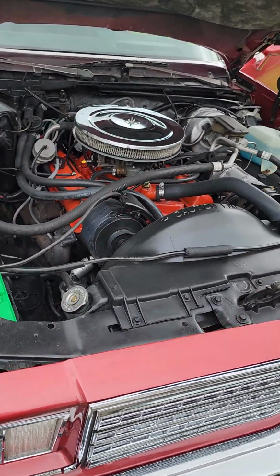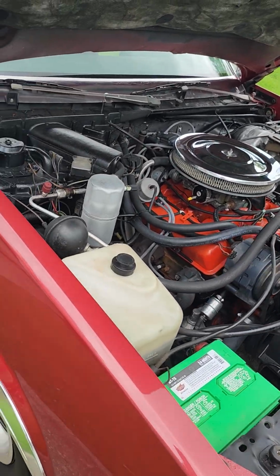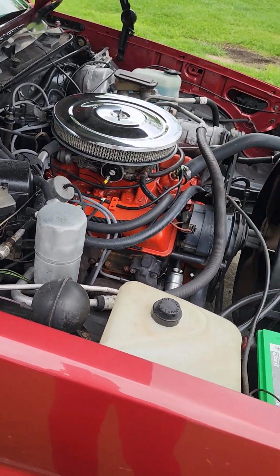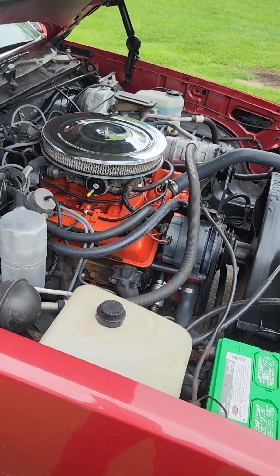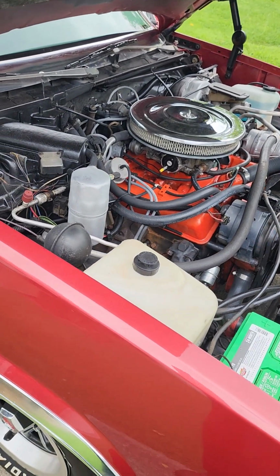350, cold air, power steering, brakes, windows, locks. Idle's about 800 RPMs. There's no mechanical issues here.